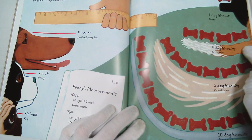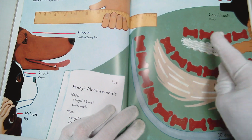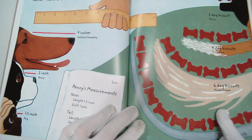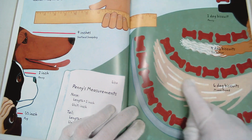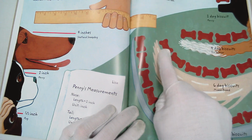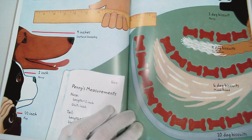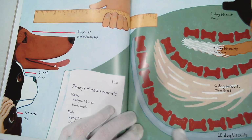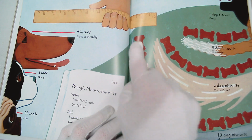But then here's a fox terrier. How many dog biscuits long is the tail? 1, 2, 3, 4. This is another dog. It's a mixed breed. How long is their tail? 1, 2, 3, 4, 5, 6 dog biscuits. And look how they labeled it right after it. And then a greyhound has the longest tail, 10 dog biscuits. 1, 2, 3, 4, 5, 6, 7, 8, 9, 10.